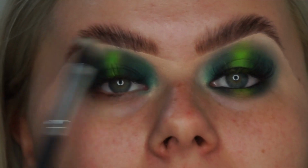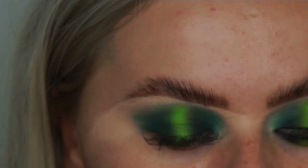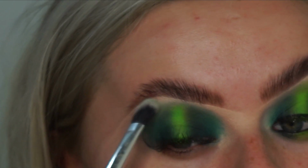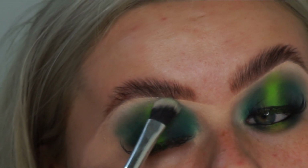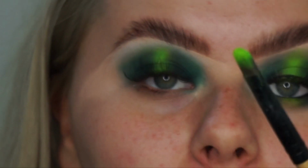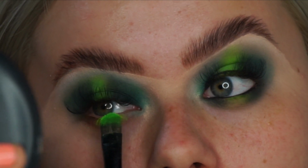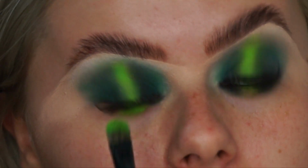And to blend this bit out, I'm gonna take Pillow Talk, which is a skin coloured matte shade, which is the one up here, and I'm popping this onto an angled fluffy brush, which looks like this, and this I'm gonna pack just above, and this will help all the other shades blend together, because it just adds a little bit more of the skin colour back in. Going in with Ecstasy, and because we've already got a bit of that pigment underneath, it'll blend nicely together, and I'm packing that underneath, so mirroring the top.